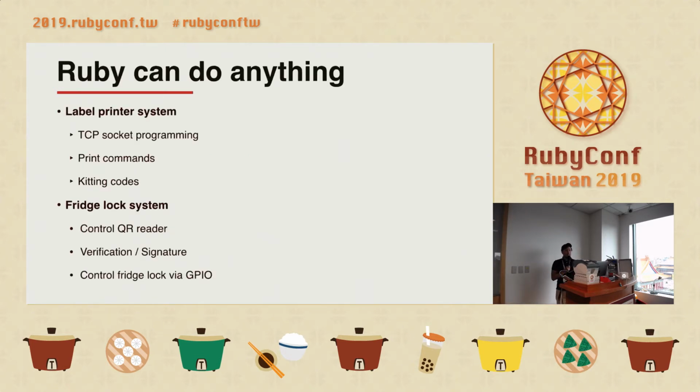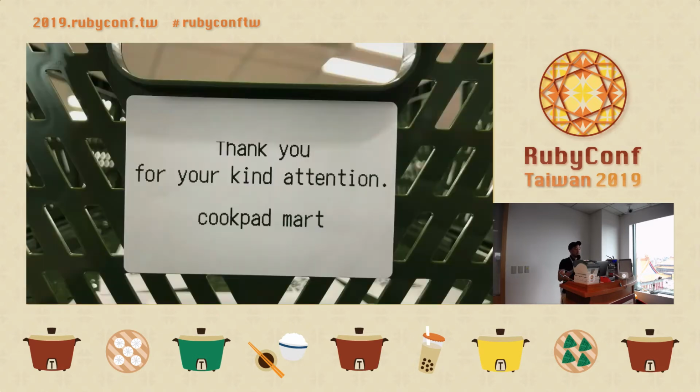And in our system, Ruby code runs. In Lava Printer, we use Ruby for TCP socket programming, creating print commands and API calls. In the fridge lock system, we use Ruby for controlling the QR reader, verification and signature, and controlling the fridge lock via GPIO. Thank you Ruby, and thank you for your kind attention.